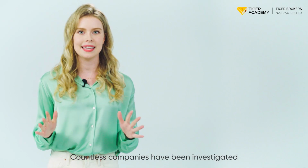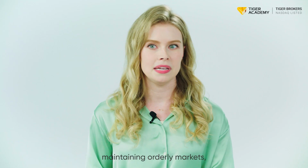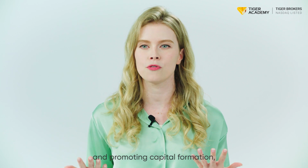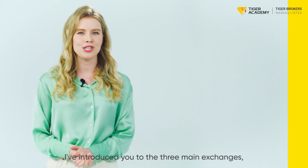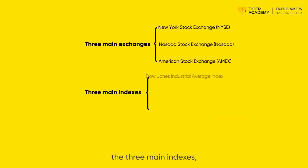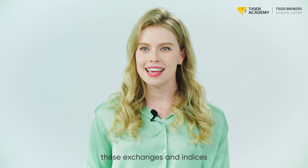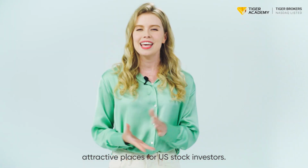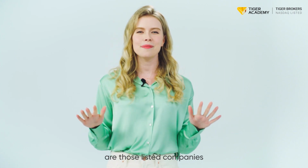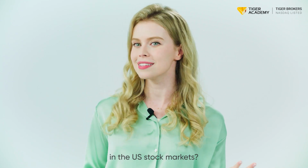Countless companies have been investigated and punished by the SEC. It plays an integral role in protecting investors, maintaining orderly markets, and promoting capital formation, making it a very important regulatory body. So, I've introduced to you three main exchanges, the three main indexes, and the primary regulatory body of the US stock markets. While having their charms, these exchanges and indices are actually not the most attractive places for US stock investors. The most attractive places are those listed companies that are in an absolute leading position in the global industry competition. So, what are some of the sectors in the US stock markets?